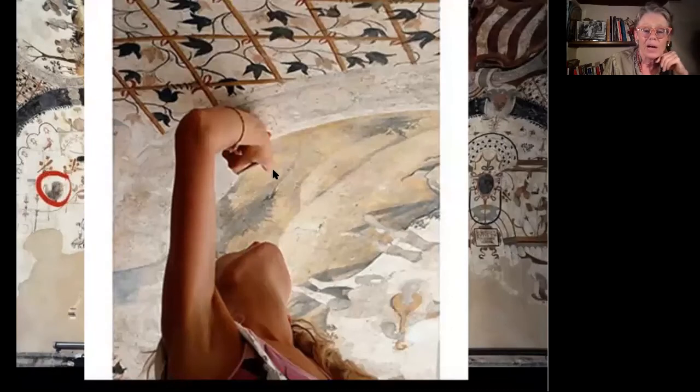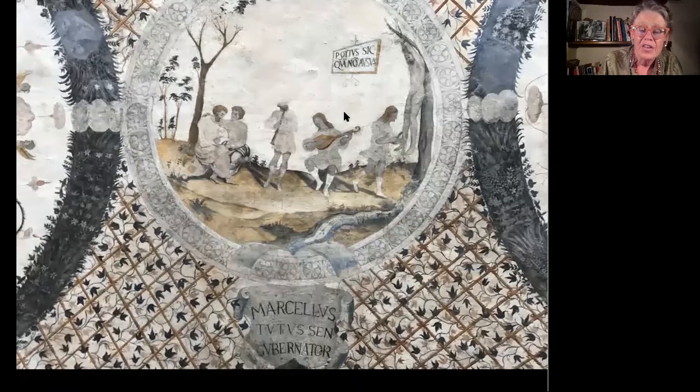And here's Manuela. She restored the painted vault, I believe, in 2002, and she's working on the vines, which are on this kind of trellis over a villa on the ceiling, and right near her is an image of the myth or the story of the contest between Apollo and Marsyas.